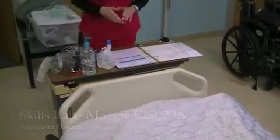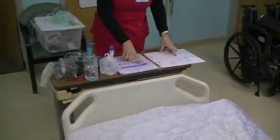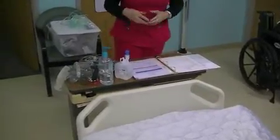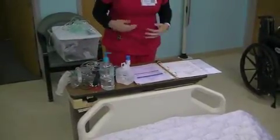What I'm going to do now is administer oxygen. I check the doctor's orders for the oxygen device to use and how many liters to be administered, along with isolation precautions. Now remember, you can place oxygen in an emergency without having to get orders, but then you have to get an order afterwards.